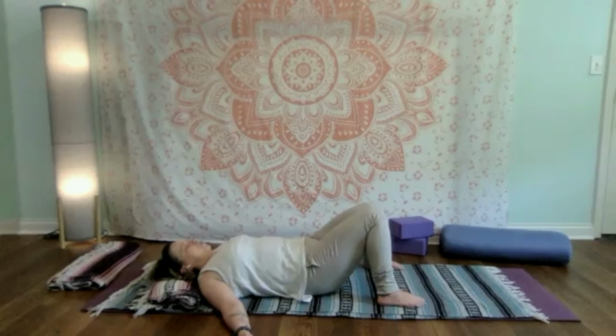And I will leave you here for a few moments, relaxing through the back of the neck, the throat, dropping into the heart space, bringing attention and awareness to your voice.